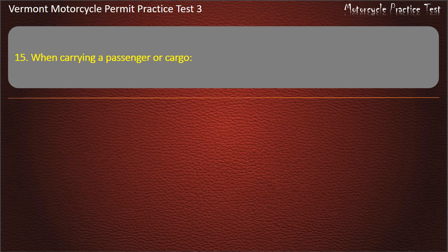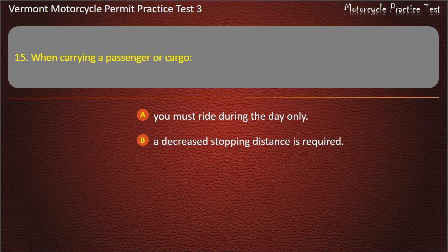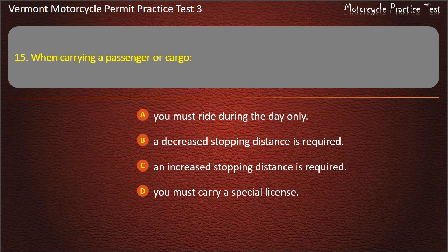Question 15. When carrying a passenger or cargo: you must ride during the day only. A decreased stopping distance is required. An increased stopping distance is required. You must carry a special license. Answer. An increased stopping distance is required.